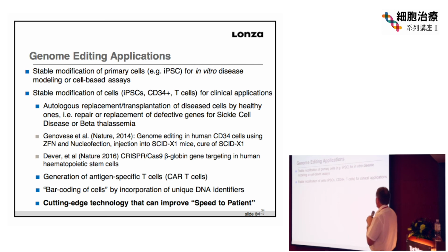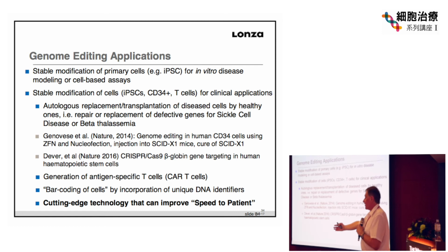But we can also do the stable modification of cells like iPSCs or CD34 cells or T cells for clinical applications. And this is cell-based gene therapy, basically autologous replacement and transplantation of diseased cells by healthy cells. So you take CD34 cells out of a patient, modify them, and then return them to the patient. So that'd be autologous. The repair or replacement of defective genes for sickle cell anemia or beta thalassemia or other well-defined genetic diseases like that. And there already are publications out doing this.